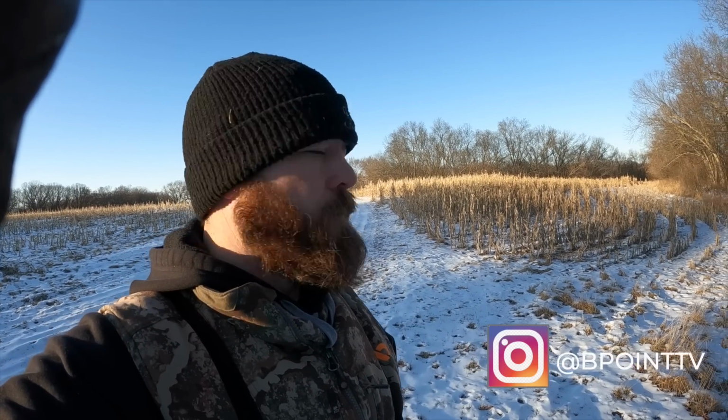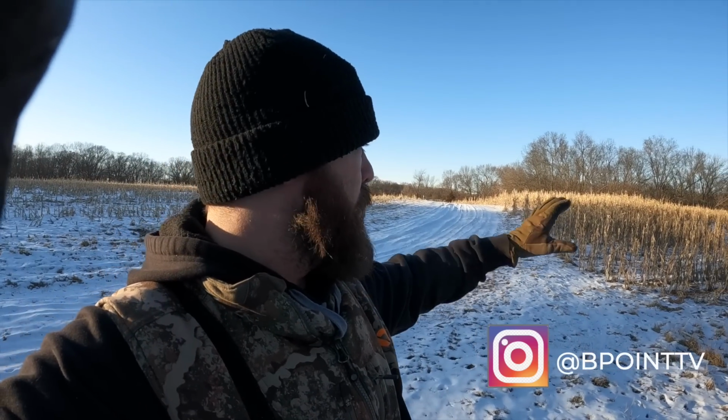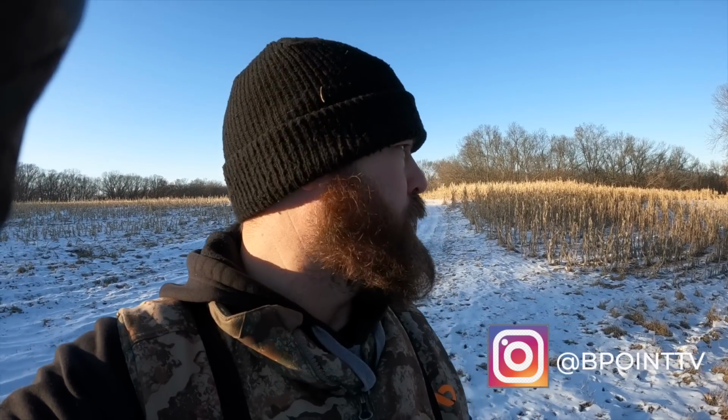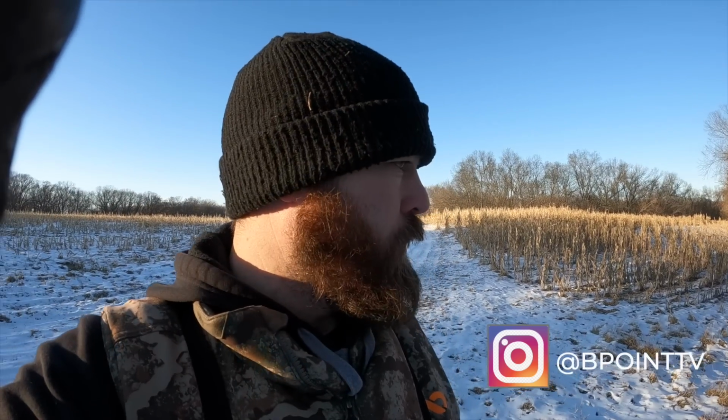I haven't been in here in a couple years. You can see from the road they got standing corn in this little pocket, but these fields go a long ways back, so I'm just kind of curious to see how much food is here, because this here isn't a whole lot. So I'm just gonna kind of work around the top and go back this ridge and check these fields, obviously looking for sheds along the way. There are some boot tracks in here, but nothing real fresh.